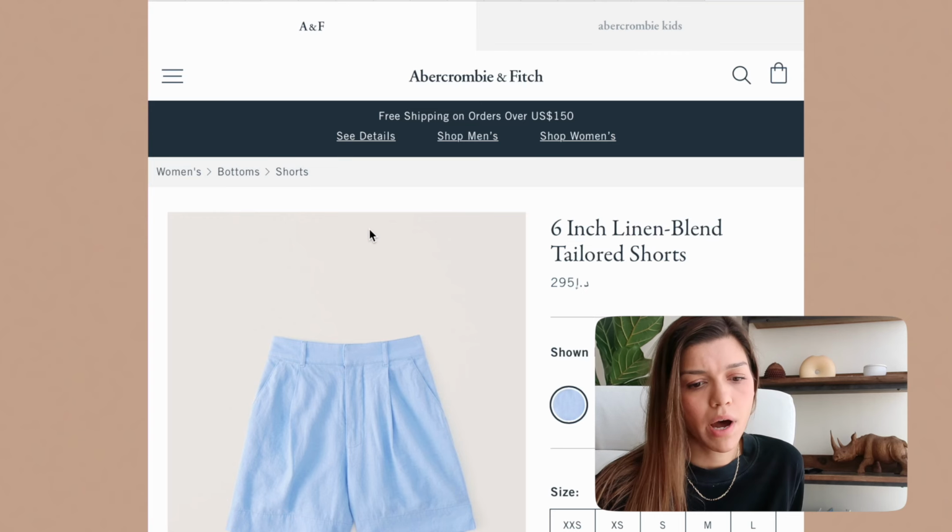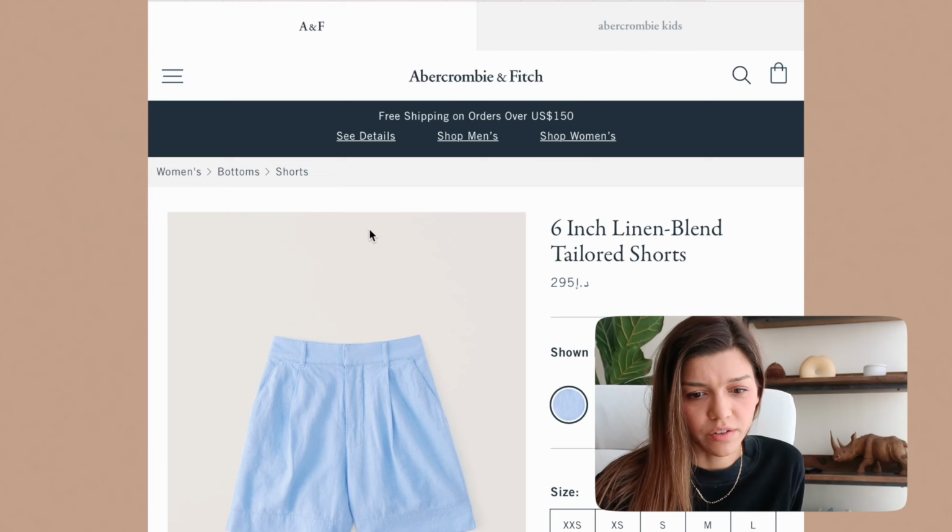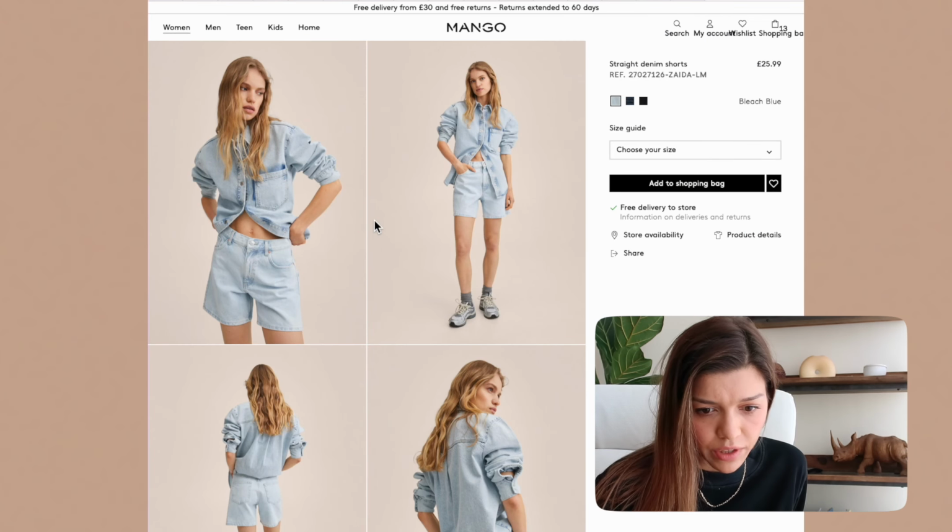If you have tank tops, shirts in white, in a more neutral color, I would go for the rich black or vintagey kind of black for the shorts. My stylist opted for a more neutral style of shorts, so these actually look a little bit like men's underpants. Okay, if you want something fun, in Mango they have the straight denim shorts in bleach blue.